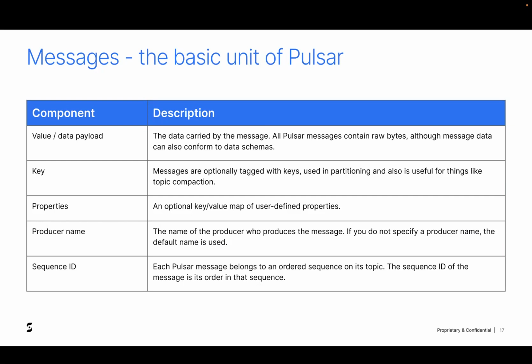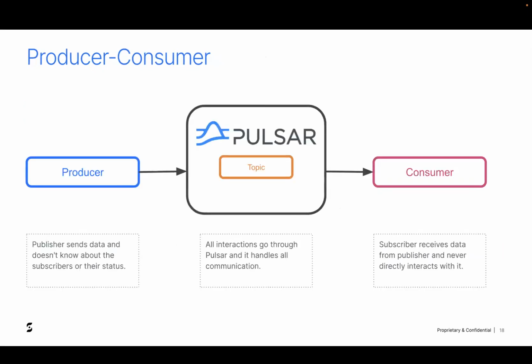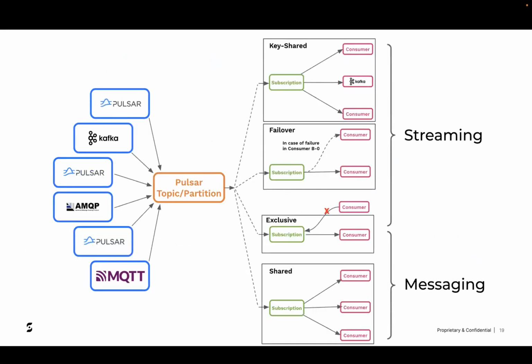Everything to us is a message. We've got a value, your data payload that's binary. We got a key, so you know what you're doing. Keep some properties in there, just like Kafka. We keep your producer name, so we know who built your message, good for auditing. And we keep a sequence ID, so if you want your messages in order, you can do it. You don't have to, but you can. Names for stuff is pretty straightforward.